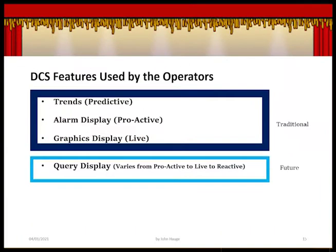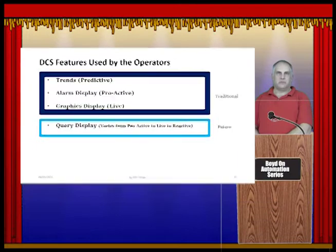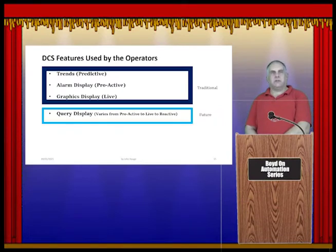All DCS systems have the three basics: trends, which allow the operator to predict oncoming trouble; alarm displays, which give operators warning to take immediate action to avoid an upset condition; and graphics displays, which show the current state of a unit operation or perhaps a summary of the production line. Alarm management and high-performance HMI standards can turn these displays from the Coke bottle visibility of the MiG-15 to the bubble canopy visibility of the F-86.